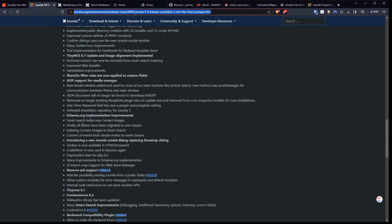All events have been migrated to their own classes. What does that mean? That's the PHP code. Yeah. All right. Well, you probably won't be able to explain it to me now anyways. Toolbar is now available in HTML document. CodeMirror is now used in TinyMCE again. Oh, so that's CodeMirror when you go to the code view? Yes. Okay.